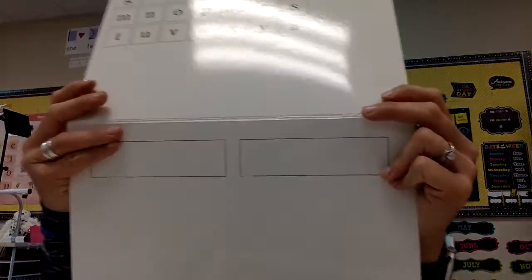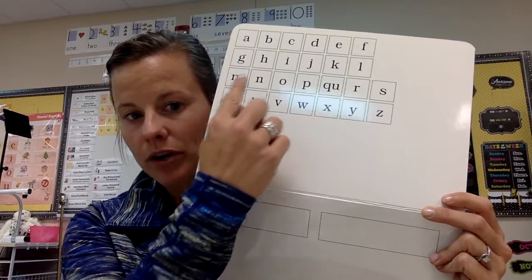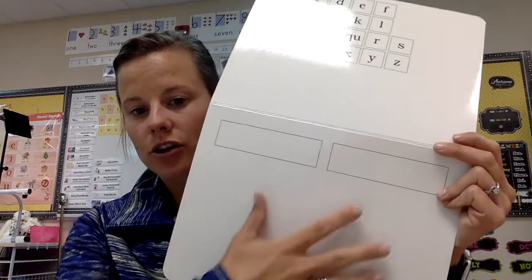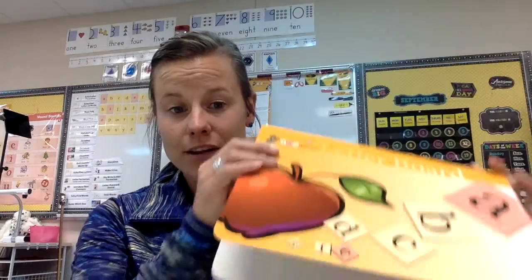So in this bag, you are going to see a letter board. It looks like this and it opens up. We are going to be working with a lot of different letters. This is where we're going to be using our letter tiles to create different words. So a lot of times you'll have this in front of you as well as your letter tiles. We're working with these together.